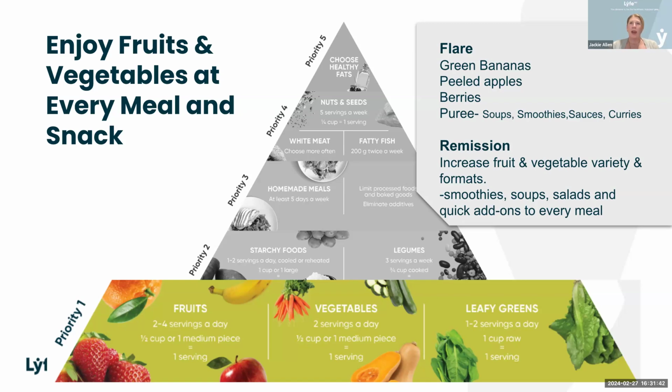So up on the right-hand side, we've got the green bananas. The reason why it's green, I mentioned the resistant starch, which is part of that superfood, I would say, that the microflora really like. So that's going to be more in the green versus a ripe banana. We've got other foods to include as essential choices in flare phase 1.